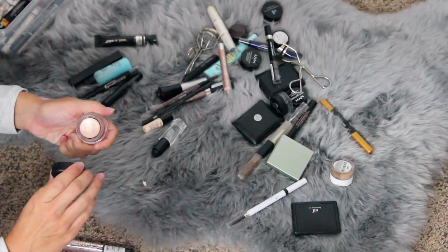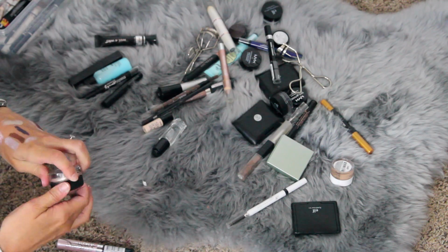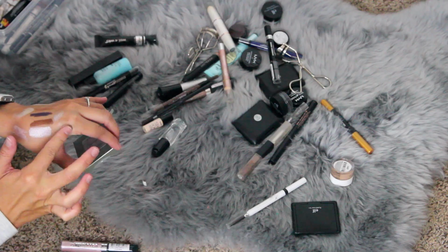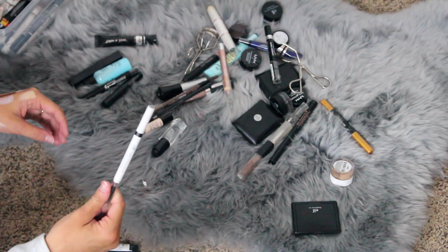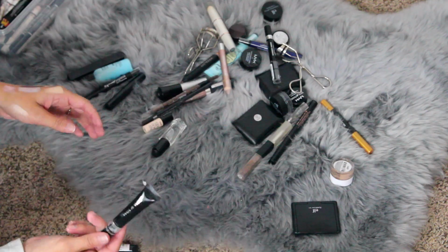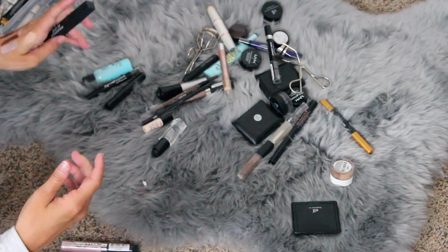My MAC Bare Study paint pot is still good. It's not dried out, so I'm going to keep that guy. Yeah, it still is good. And it's thick, but it really works and helps your eyeshadow last longer. So I'm going to keep that. This e.l.f. brow pencil is way too dark for me, so I'm going to get rid of that. This Wet n Wild eye primer I was not a big fan of, so I'm going to toss that as well. Jessie's Girl eyeshadow primer, not very good.